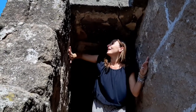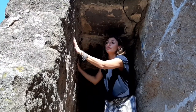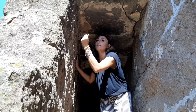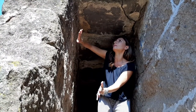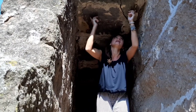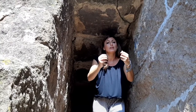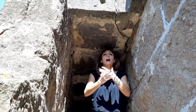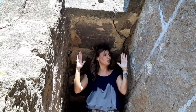By the way, this was the interior part of the conduit. The stones are made of tufa block, so volcanic compressed ash, and it was all covered by a kind of paste made by a mix of volcanic ashes, little stones. They had a special property to be waterproof, so this was perfect.